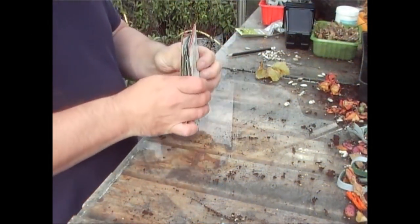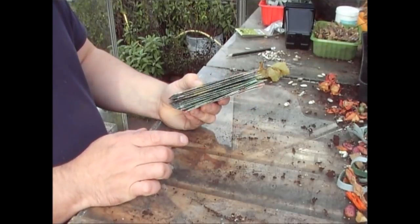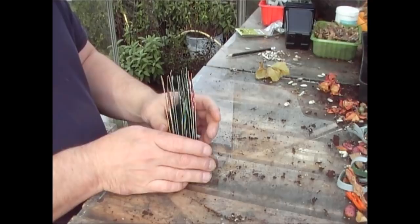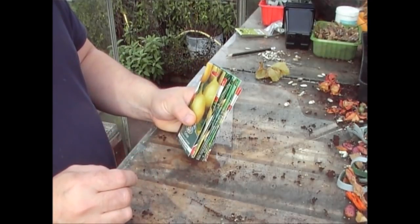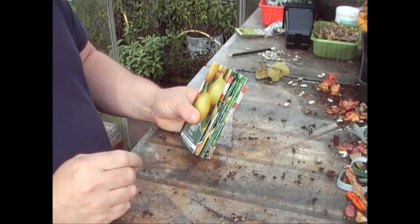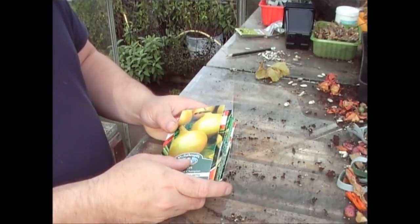Okay, so I just want to talk about some seeds that I've managed to pick up. Now, at this time of year, you can pick up seeds from garden centres for about 50p a packet. What they do is, at the end of the season, any of the stock that's left over, typically they'll put them in a bucket or on display in a different part of the garden centre, and they'll sell them off much cheaper.